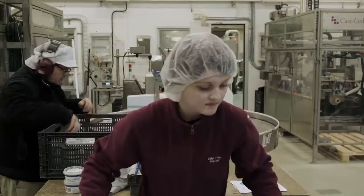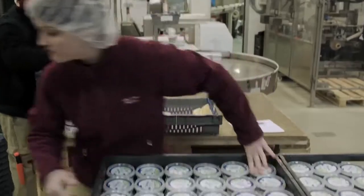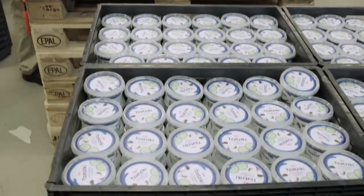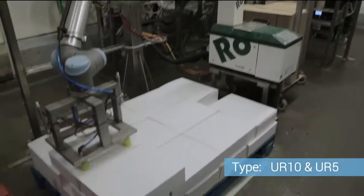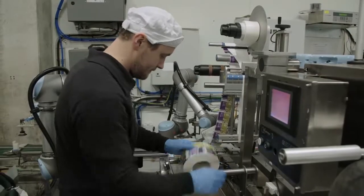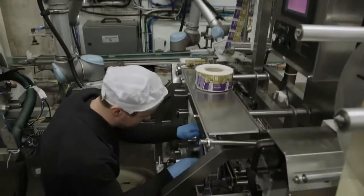Atria is a large group that owns several brand-name food products, so our products are sent out both through our own stores and various other retail chains. Atria Scandinavia installed 3 collaborative robots from Universal Robots. The factory in Skine looked into several options before choosing Universal Robots.